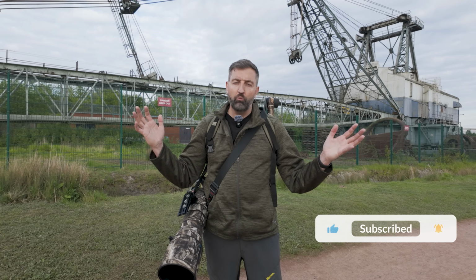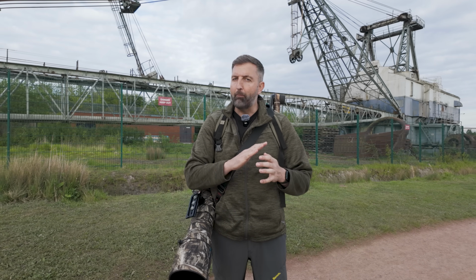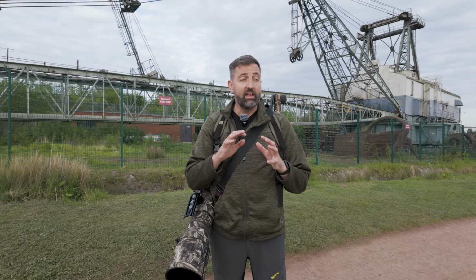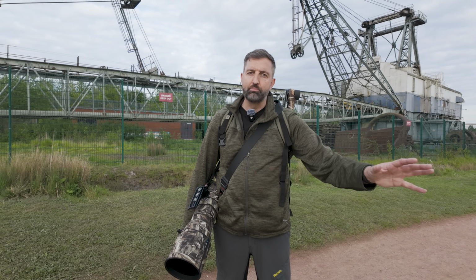So hopefully we're at RSPB St Aidan's today to photograph Black-Necked Grebes, a bird that I've not seen before, yet I've seen lots and lots of posts of them on this RSPB St Aidan's Facebook site. So I'm hoping that we might be able to get some quite nice encounters with a bird that I've never seen before. But RSPB St Aidan's has got lots more to offer.